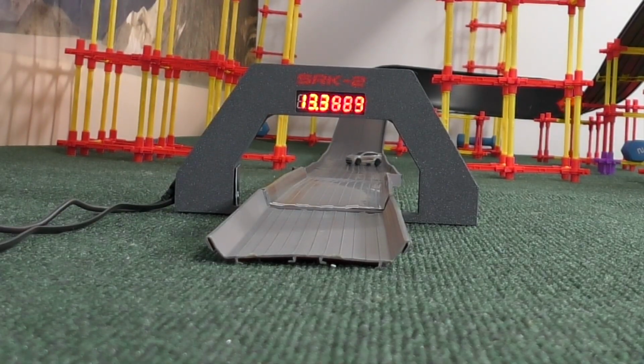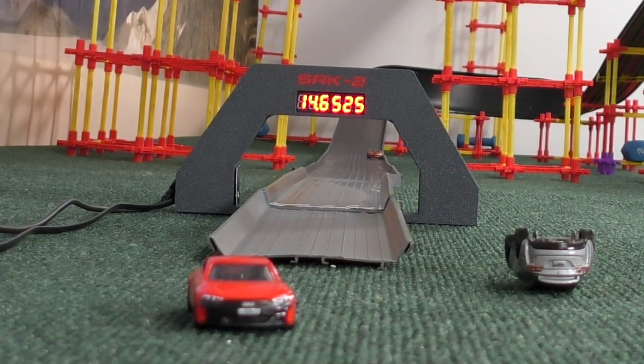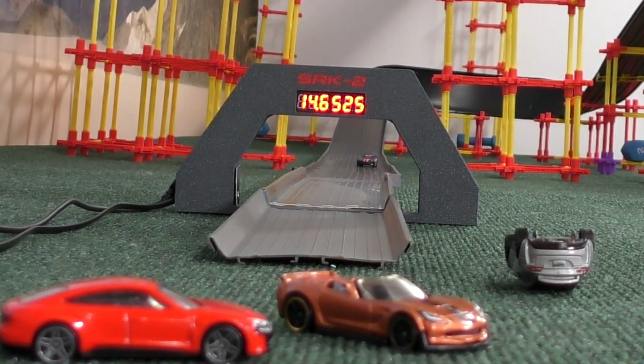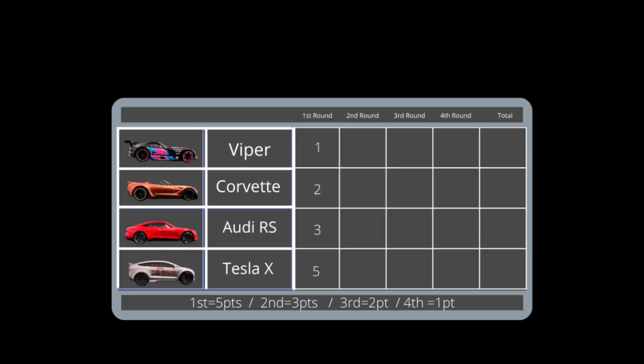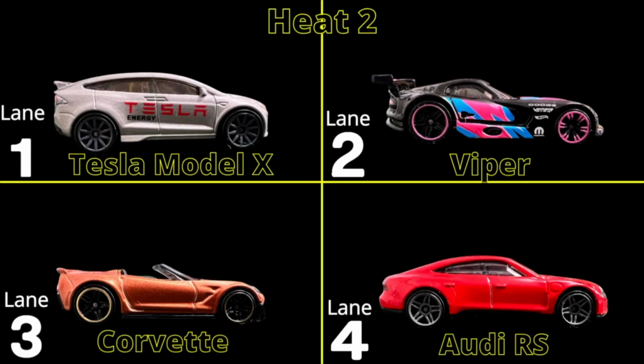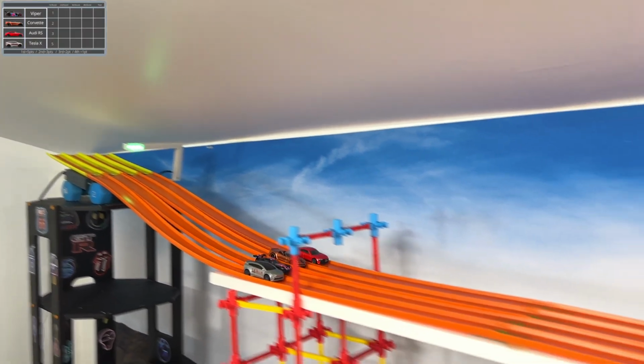Let's see if this replay showed it. He did get those wheels across, so he still gets the win. And he got pushed over the railing. Hopefully the driver's okay, because I can't imagine that those are pleasant collisions. But the Viper comes in, and here's our scores for the first round. The Viper with 1, the Corvette with 2, the Audi RS with 3, and the Tesla X with 5. A great place to start. Let's see if they can maintain that lead for the rest of the race.